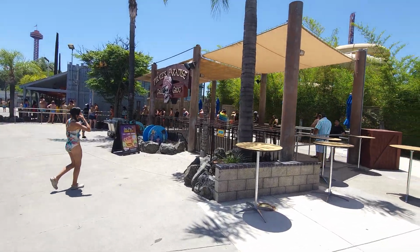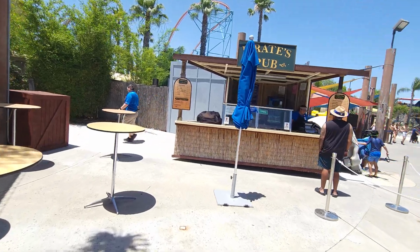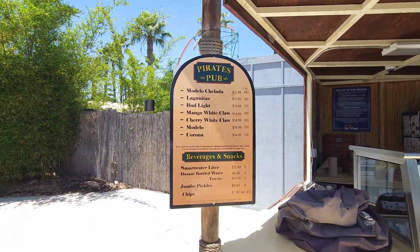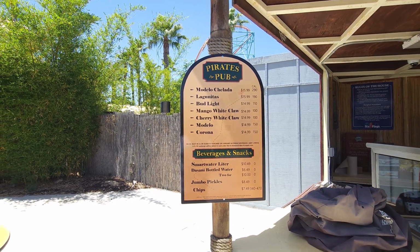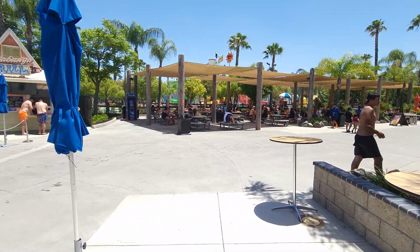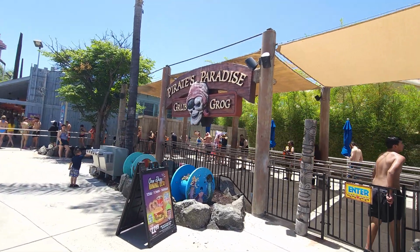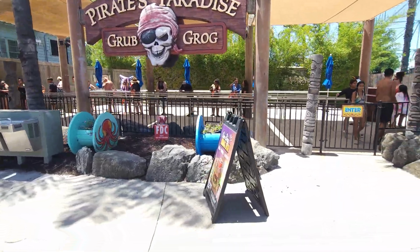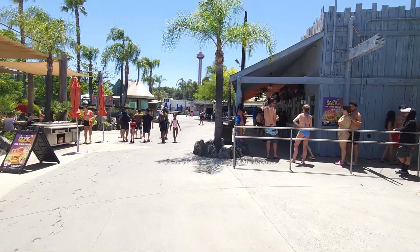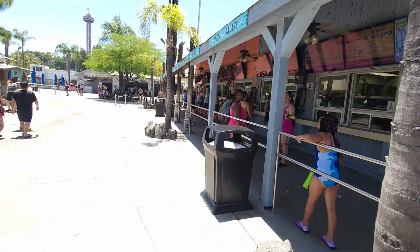And here is like the main food place here. So you got Pirates Pub, which actually gives you, show you the drinks here. Lagunitas are 16, Modelo's are 16. You got Mango White Claw for 15 and all that. Then you actually have some regular drinks with water and stuff. But here's like the whole seating area food-wise. And this is the Pirates Paradise Grub Grog, which is part of the meal plan. Huge line for it though. So that's got to be like the main place. Yeah, that line was pretty big for just that.